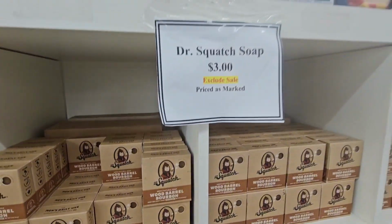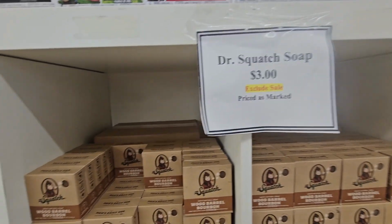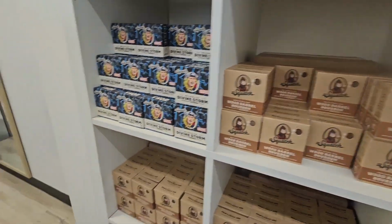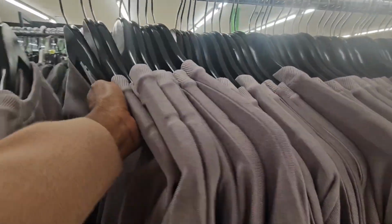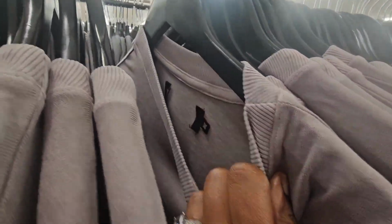And then they had this Squatch soap. Am I saying that right? Dr. Squatch soap? Just stuff I've never seen before. And then look at this rack of all new clothing that they ripped the brand tag out of.